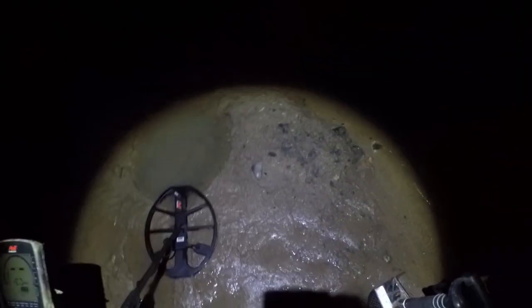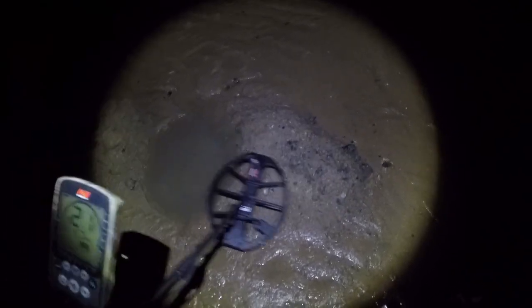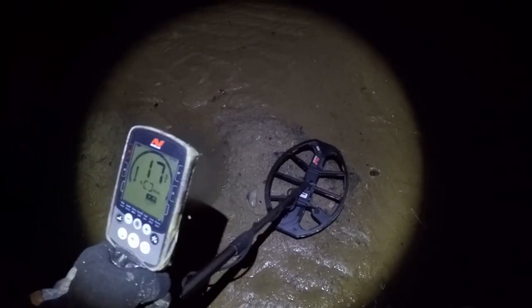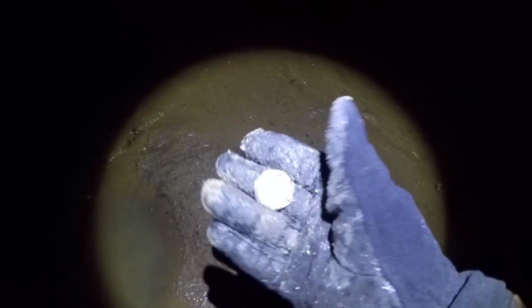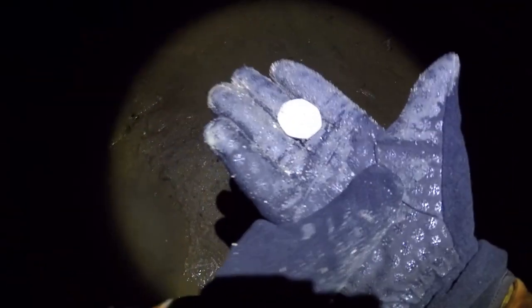Morning. Back at the Sea Life Centre again. I've gone out exactly where I was the last couple of times, just coming out onto the wet. Got this signal, it's quite deep. Showing about 17. Looks like a 50p. They normally come up as 15, I thought. I've had a couple of little bits of alley just on the way down the beach, but this is the first decent target. Oh, lost it now.